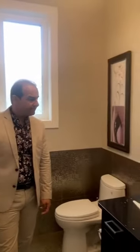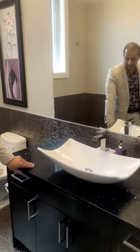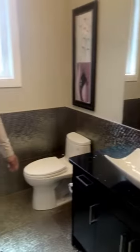Look at the vessel sink. You have a quartz countertop, black, and all the toilets are Toto toilets. They are high-end toilets. Each toilet seat is close to $700 or so, which is very nicely done up. So that is the tour of the main floor. So let's follow along. I'm gonna show you the top floor.